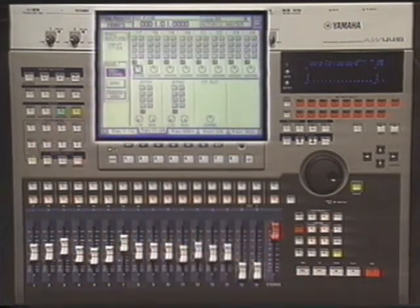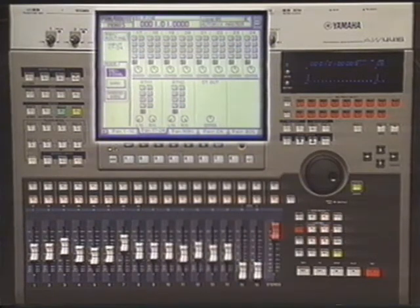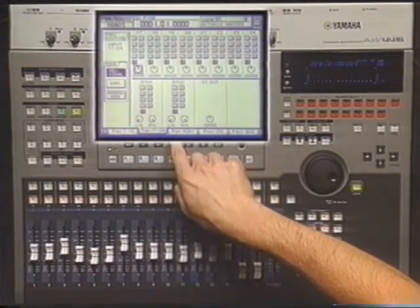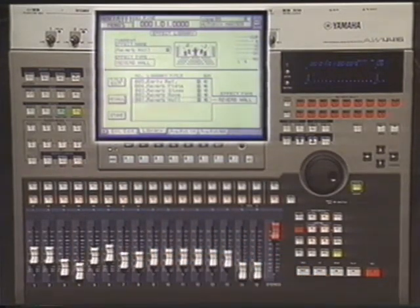Now press Pan, then F2 to see the pan route screen for channels 17 through 24. Here, we'll make the pan settings and bus assignments for the input and return channels. Make sure the Return 1 stereo button is on, and the two pan knobs are hard left and hard right. These settings mean the Effects 1 return will be sent to the stereo bus. Now press aux 7, then Monitor, and when you play back the song, use the faders to adjust the Effect 1 send level for the recorded tracks.